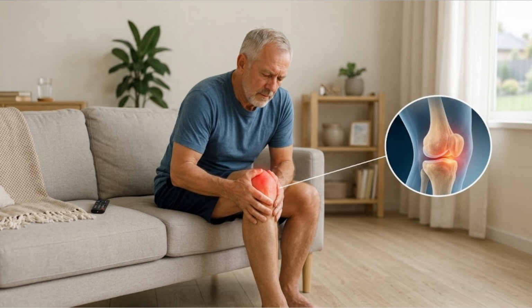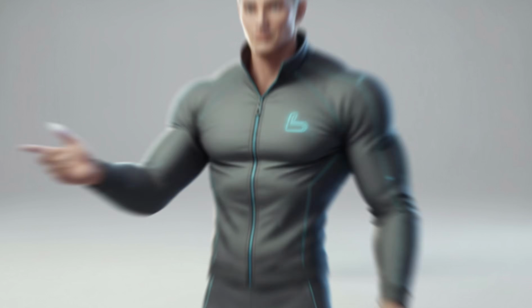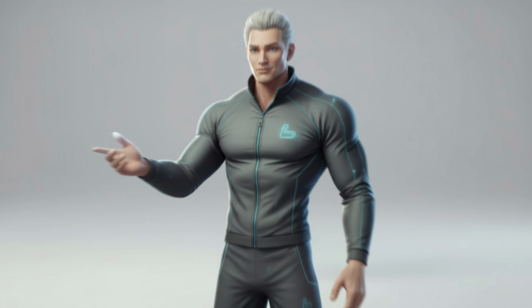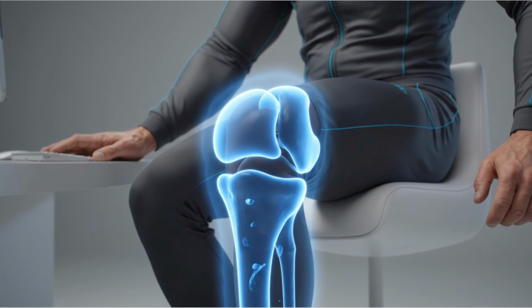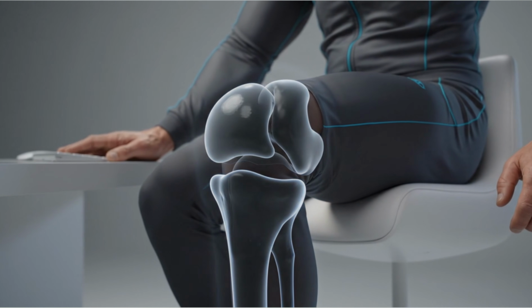Knee discomfort after 50 is rarely caused by just one thing. It is usually a combination of several overlapping factors. Here are the 4 most common ones, and I want you to think about which apply to you. Cause number 1, too much sitting, too little movement. This is the number 1 contributing factor for most adults over 50. Extended periods of sitting compress the knee joint and reduce synovial fluid circulation. The cartilage literally receives less nutrition the longer you sit still. Over years, this compounds into noticeable discomfort.